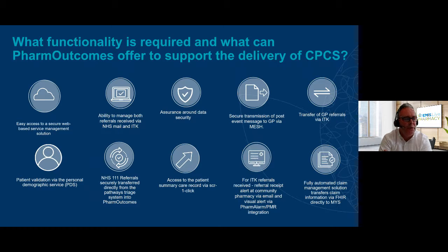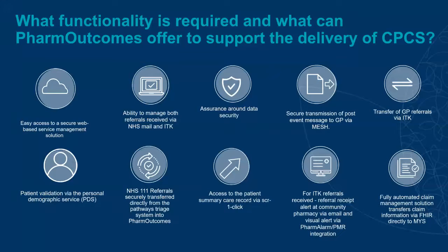And that's a mechanism whereby GP information is passed, when you complete the follow-up, back to the patient's GP and is presented in the workflow at the GP practice. Currently there are 2 GP practice IT systems that can accept MESH messages. EMIS Web is one of them and TPP is the other.